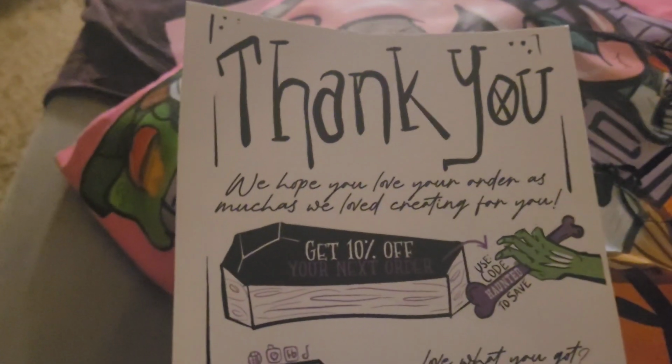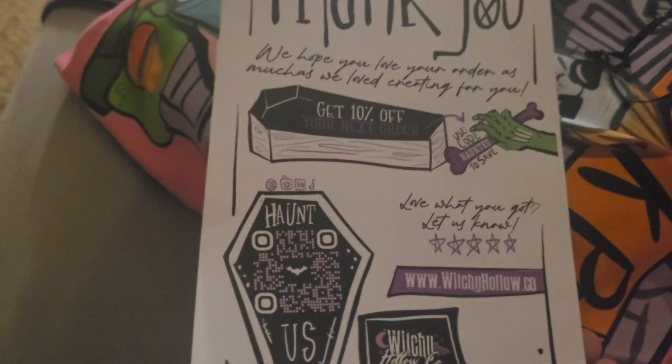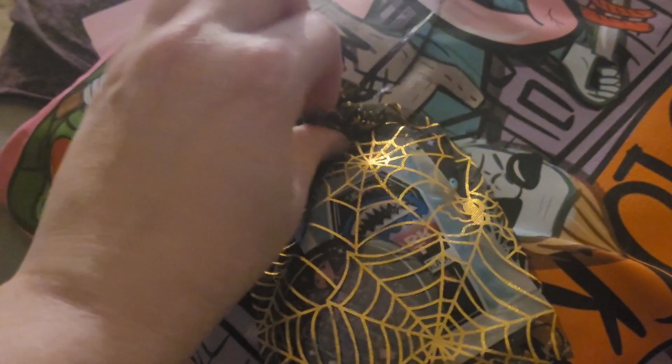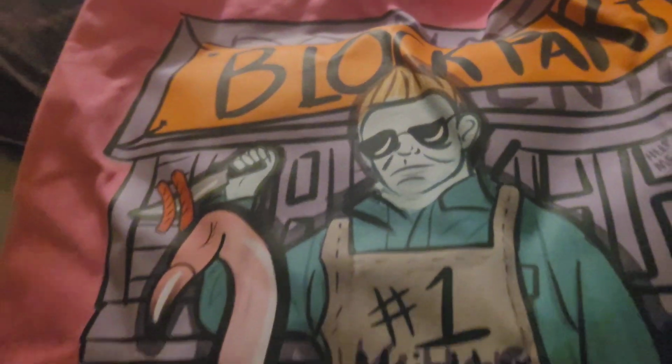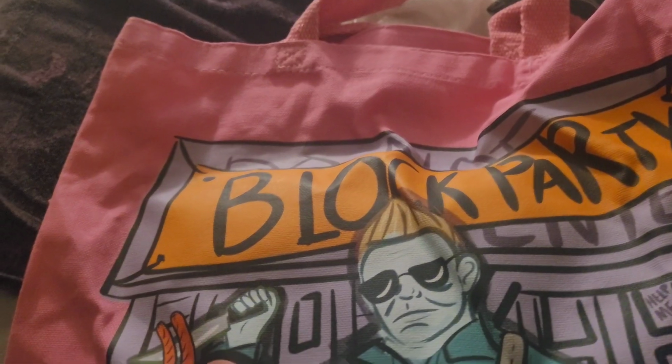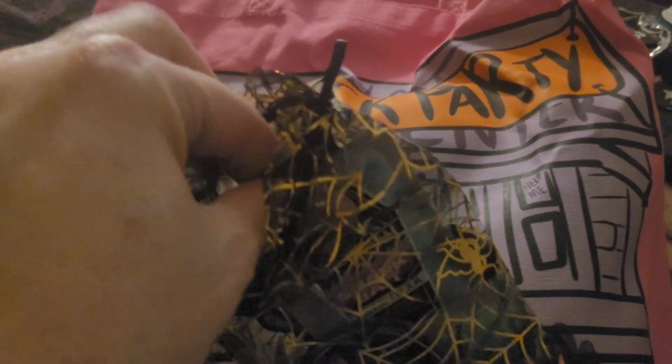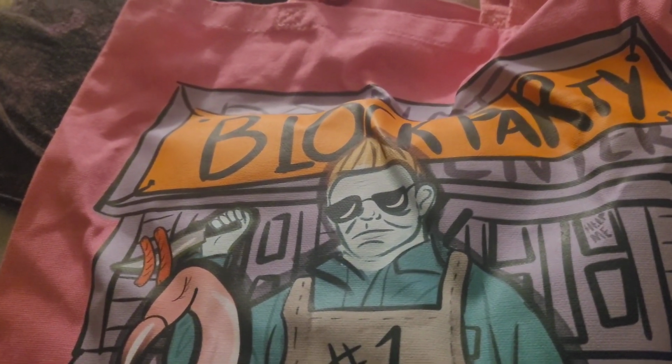Okay, so haunt you later. Is this a post? Yeah, it's a postcard. Oh, look at that. So cool. Love it. Get a nice 10% off my next order. Fabulous. And, oh, look at this. Now these are just some extras that they sent me along with the order. And this is the tote bag that they sent me. Very cool. Block party, #1 neighbor. I love it, love it, love it. But what's in this little freebie bag here?